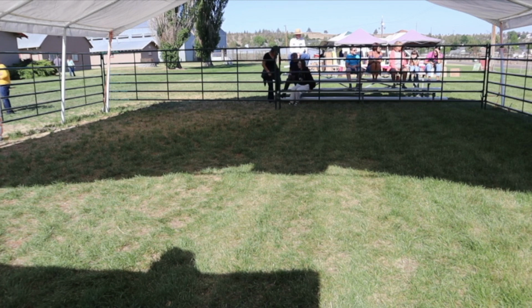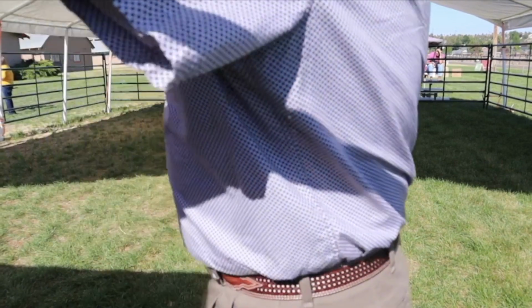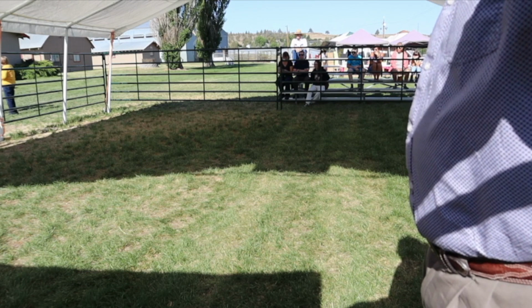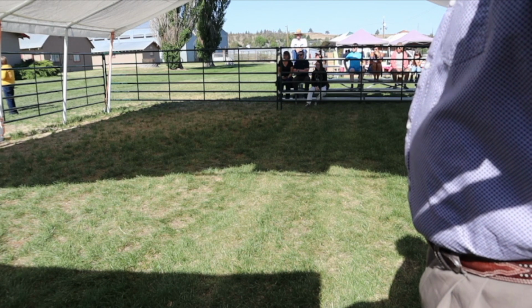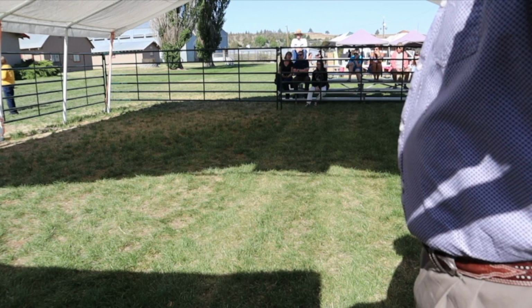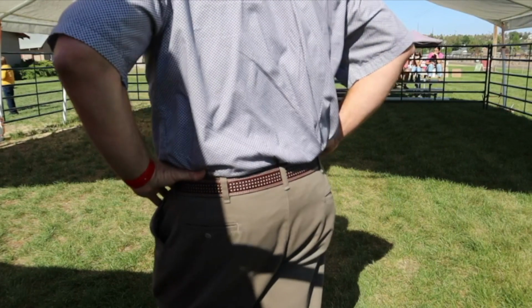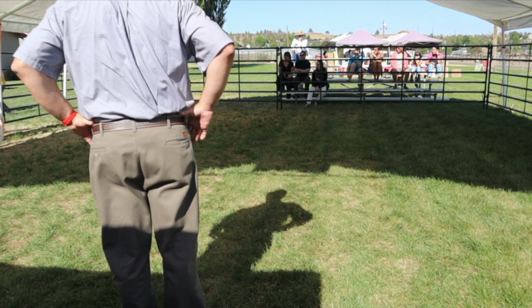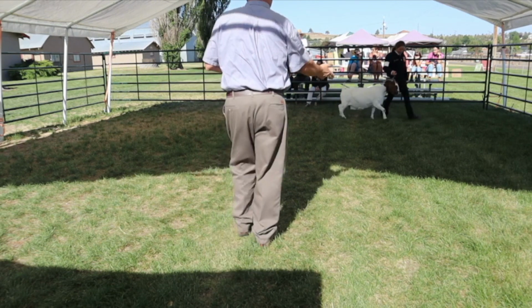All right, we have our first class for our FFA Breeding Goat Show. Class 1, mature doe, 9 to 10 years old, shown by Ryan Dobkins. Peak is like that 3 to 4 years, and then 6, 7 years from what we're learning is like you want to dump them.